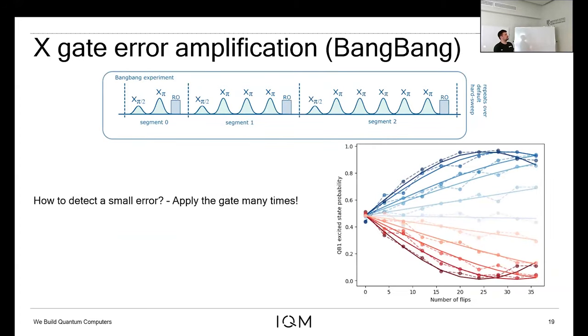First, we have this error amplification experiment, which we just apply in many gates. So two X gates are supposed to be identity, so we're supposed to get the exact same signal from all of those experiments. But if there's an error in the angle, then they typically get something that either increases or decreases. So we just use a lot of different amplitudes and select the one that is the best by standard methods, fitting a line to the slope of this. And that's how we can get the better angle.